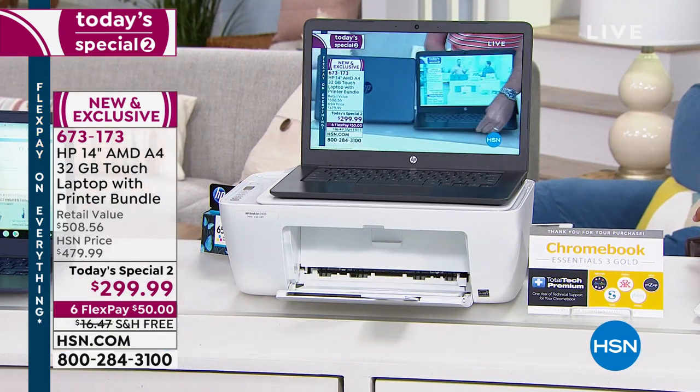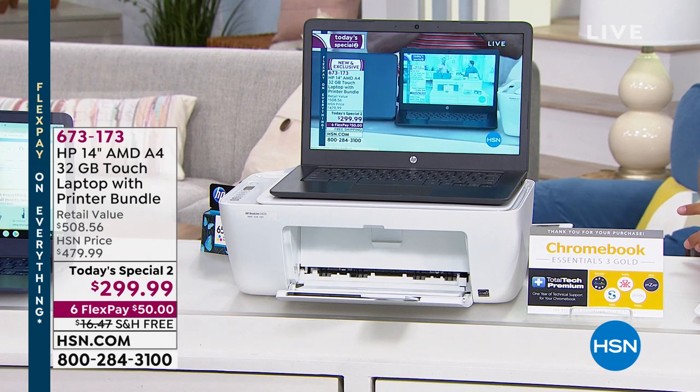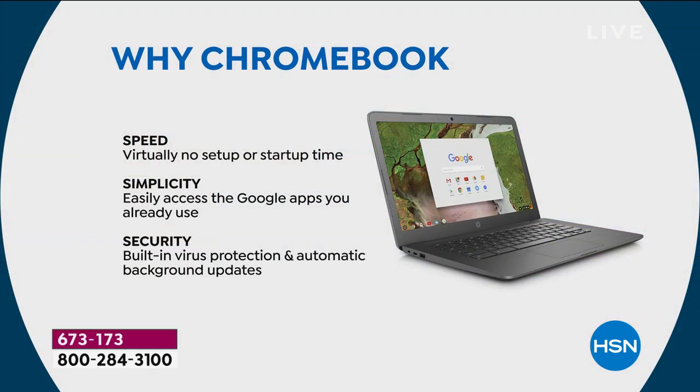Why a Chromebook? You might be thinking, what is a Chromebook? A Chromebook is a laptop that is a lot easier to use than most laptops. First of all, it's faster, virtually no setup time. The average is 90 seconds to set this up.